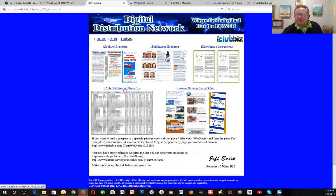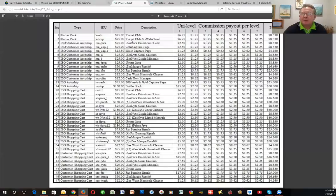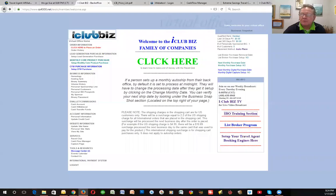And then you might want to also click on your iCB Price List. This takes all the different products that we market, and tells you what the SKU is, what the price is, what the description is. And again, we pay out through 7 levels on our products, plus we allocate BV going down to binary. This just tells you what each level pays out for each product, and how much BV is allocated to the binary.